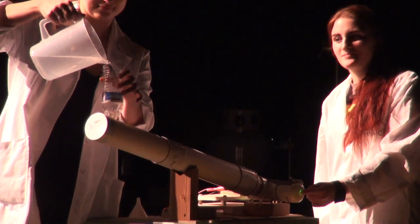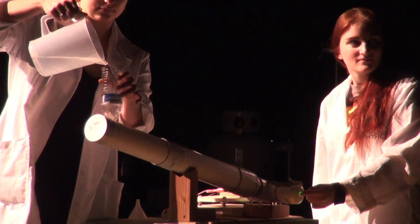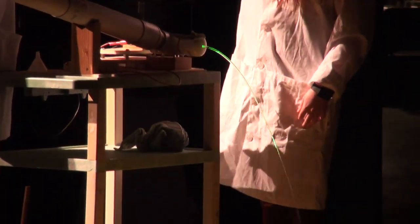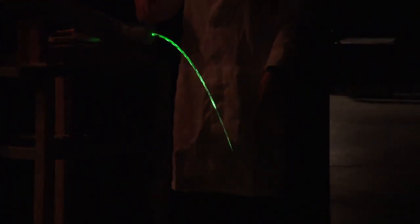So now we're going to pour water into the tubes and see what happens. And I'm going to place my hand over the hole just so it can build up, and because we lost the cork. Turn the lights off. So you can see the laser is following the path of the water's arc. And I can even put my hand here, and you can see the laser.